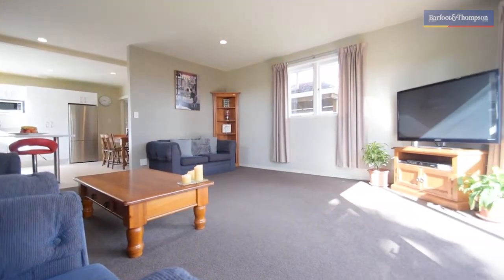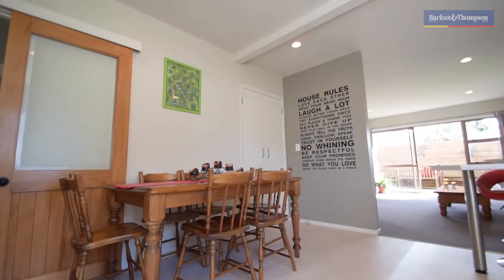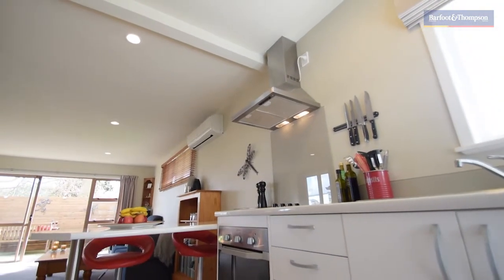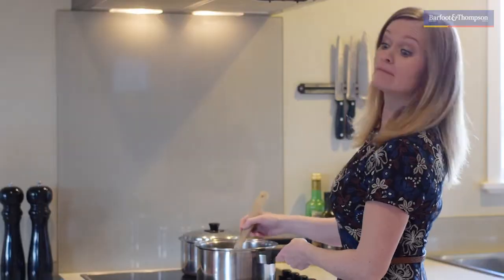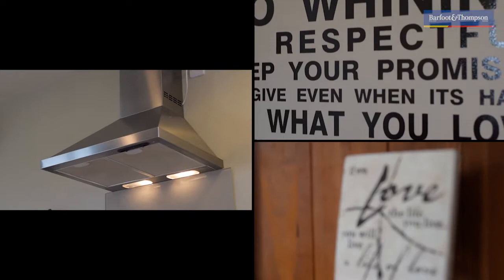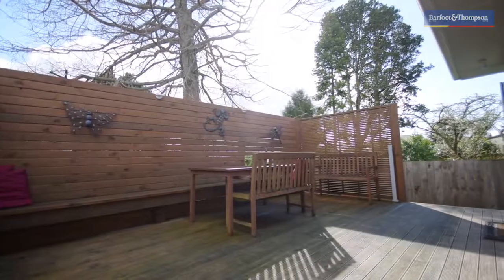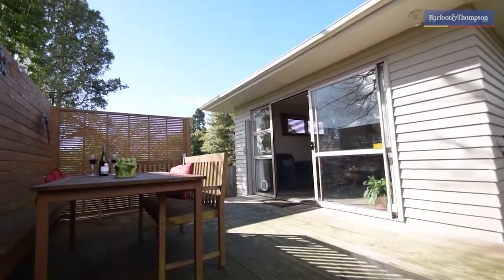The north-facing lounge is bathed in sunlight, and the open plan layout through the dining area and kitchen make this the perfect spot for the family to gather. Keep an eye on the kids doing their homework while you cook dinner. The large deck flows out from the lounge and around the side of the house, a lovely spot for those summer barbecues.